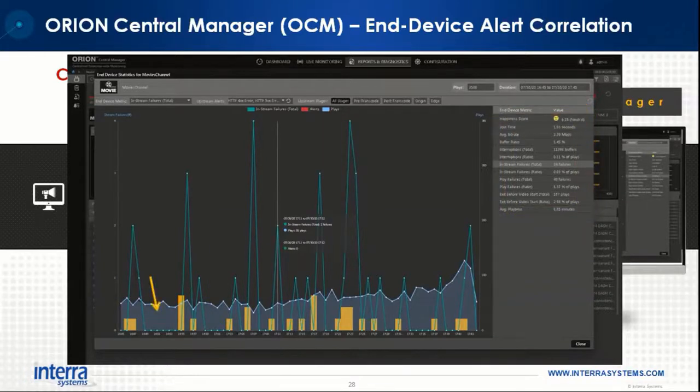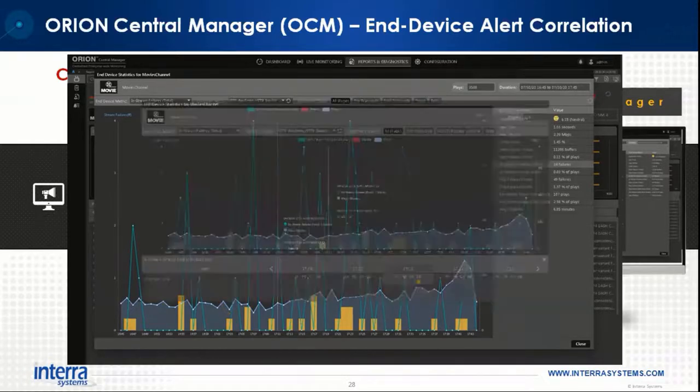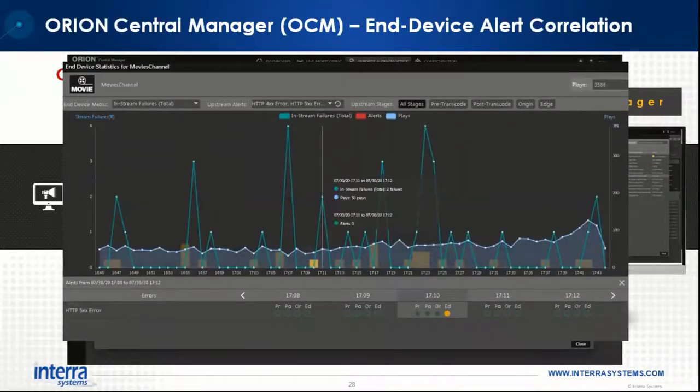On the left, it shows the total plays for a channel over a period of time, along with a time series of any of the QoE metrics. In this case, we can see in-stream failures reported over a period of time. And these colored bars at the bottom indicate related alerts reported for this channel in the upstream probes. Clicking on any of these bars shows you a detailed view of all the errors reported for that time instance. And we can see over here HTTP 5XX errors reported at the edge and stream failures reported at the end devices thereafter.